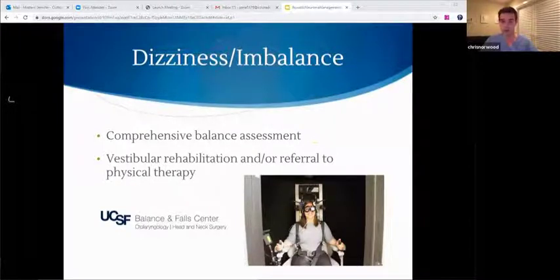One of the amazing things about our brain is that if there is a difference between either side, over time through vestibular rehabilitation and physical therapy, we can find ways for the brain to compensate. The prognosis is actually hopeful that over time we can find a new way to adapt and help with your balance through physical therapy, in particular vestibular physical therapy.